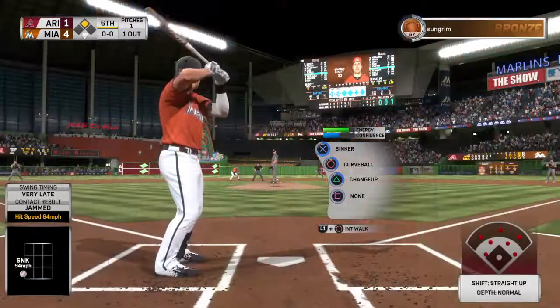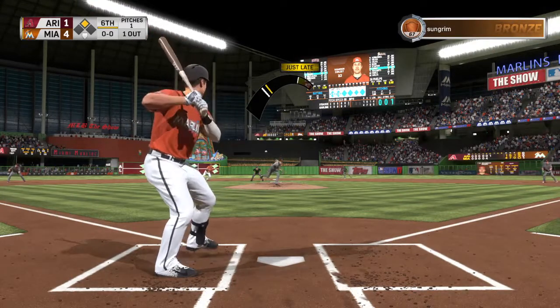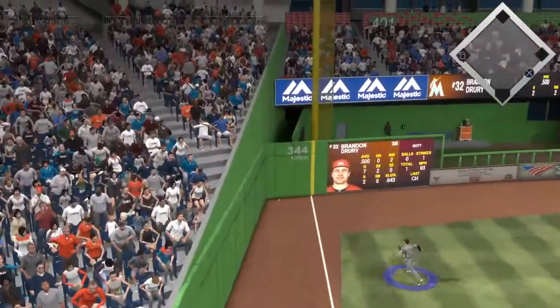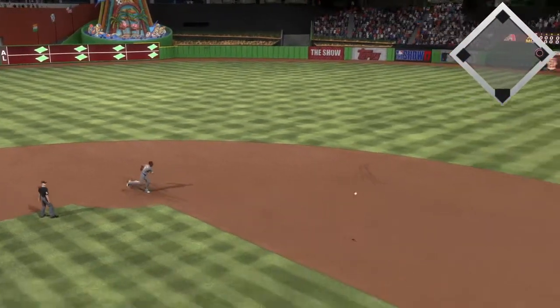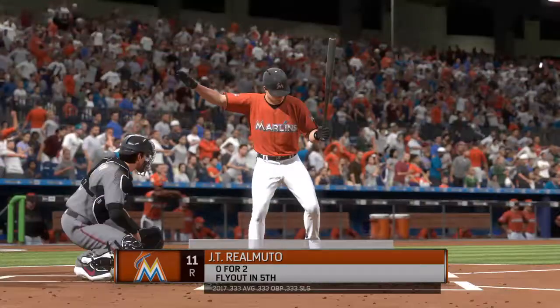Now at the plate, Brendan Drury. He's 1 for 2 in the ball game. Action now in the Arizona bullpen as they have a right-hander up and throwing. And that's a fair ball as this will rattle up into the corner. Throwing to second. But no, he puts on the brakes and will head back to first.